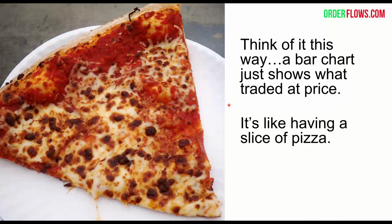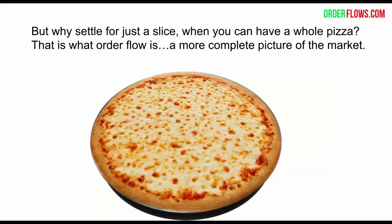Now, think of it this way: the difference between a bar chart and an order flow chart is a piece of pizza, right? That's your bar chart. Yeah, that's nice. You could live off a bar chart, okay? But it's just showing you what's traded at price. Order flow is the whole pizza. So why settle for just a slice when you could have the whole pizza? You get a more complete picture of what's happening in the market. Maybe you don't want that slice there. You want the slice on the other side. It's up to you. There's so much more you can do rather than just being confined to one slice.